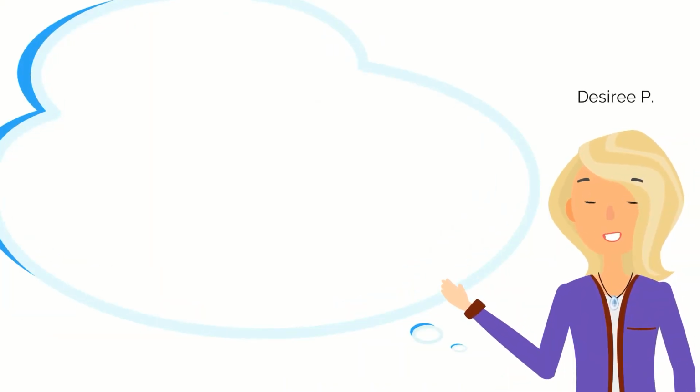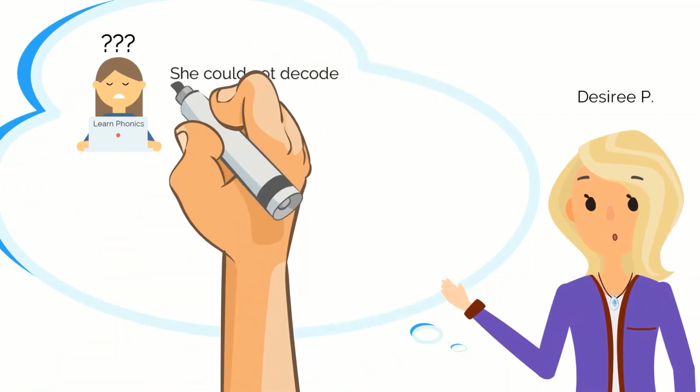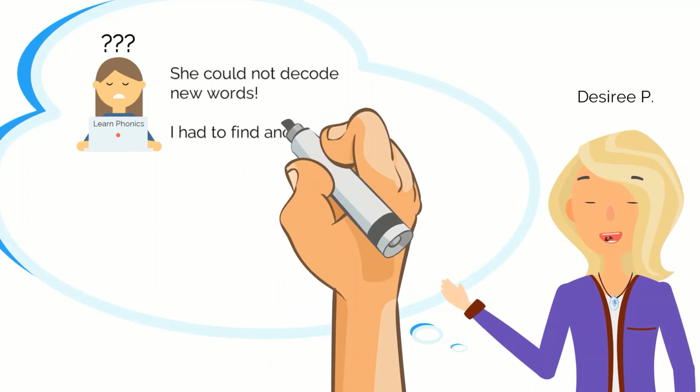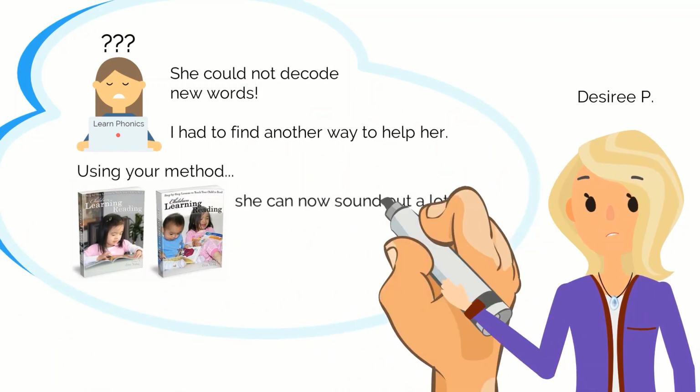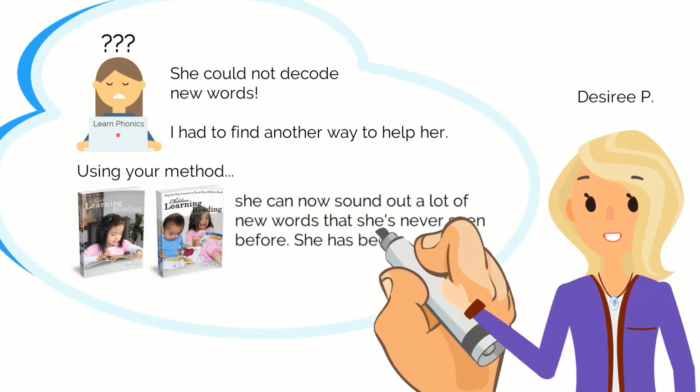From Desiree P.: I first started her learning through Hooked on Phonics, but I slowly noticed that she could not decode new words. I had to find another way to help her. Using your method, she can now sound out a lot of new words that she's never seen before.